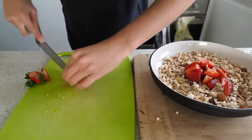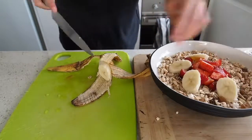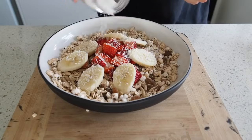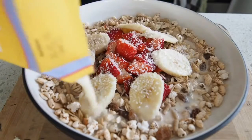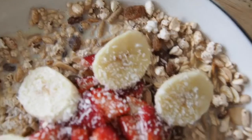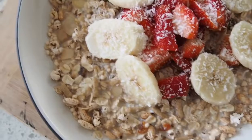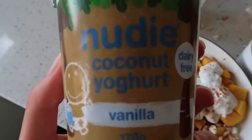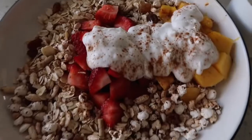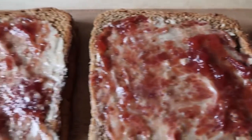As for toppings, I usually put some sort of fruit, so some strawberries, some banana, some desiccated coconut on top, and of course, soy milk, or usually soy or almond milk. I love Bon Soy, it's my favorite soy milk. And I've also been loving putting some coconut yogurt on top. I only recently discovered the Nudie coconut yogurt and it's really delicious, so I put that on top as well and it's amazing.